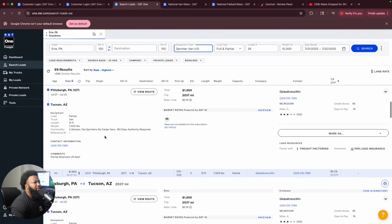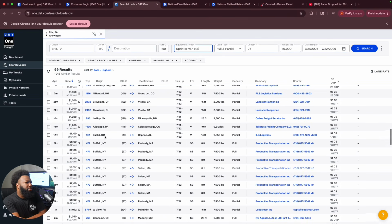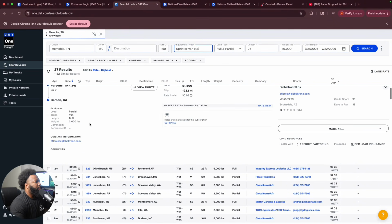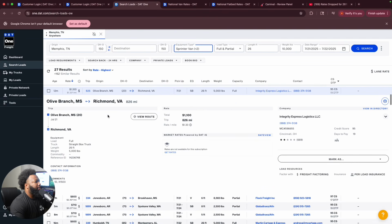Partial shipment. We're seeing a lot of Global Transfer straight trucks, man. It's like they done took over. Took a lot of TQL freight, I'm guessing. All right, next load search we got is Memphis, Tennessee. Let's see the highest rate. Back in the Southeast. Let's go for a straight $1,100.